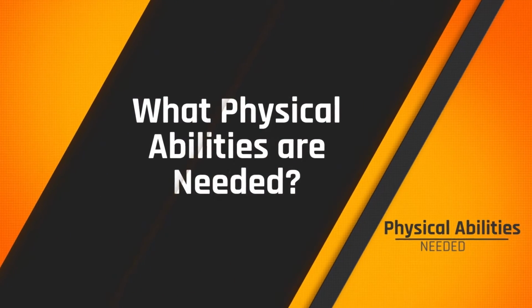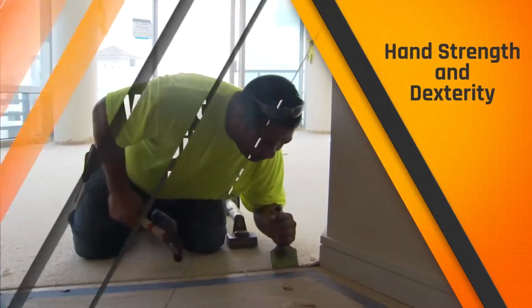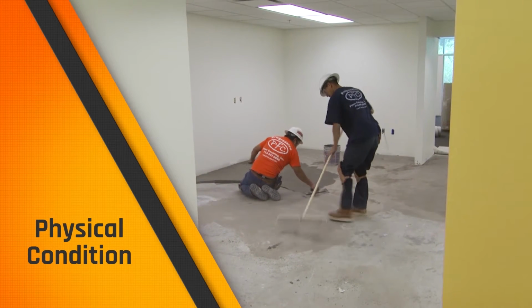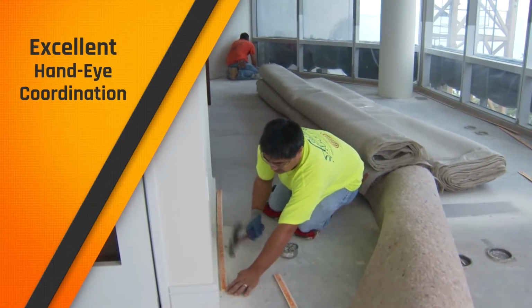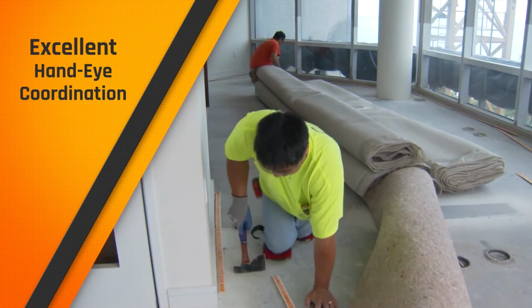Let's look at the physical abilities you'll need to make a good floor covering installer. If you have issues with your hand strength or working with hand tools, this may not be the job for you. You must have balance, endurance, and be in good physical condition. You will need to measure accurately and make precise visual judgments. Excellent hand-eye coordination. This cannot be stressed enough. You need to be able to work quickly and accurately.